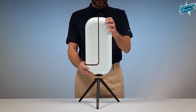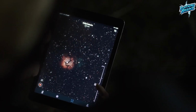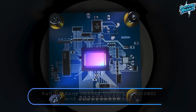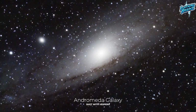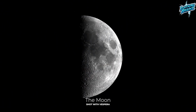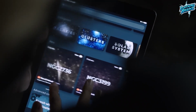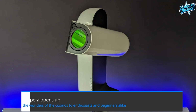Setting up is a breeze with adjustable tripod legs, and the GPS and starfield recognition system ensures precise calibration for optimal viewing. The telescope features a cutting-edge quadruplet apochromatic refractor and a Sony sensor for exceptional image quality, complemented by an advanced image processing algorithm that stacks the best shots for stunning results. With a user-friendly app providing personalized recommendations and educational content, Vespera opens up the wonders of the cosmos to enthusiasts and beginners alike.